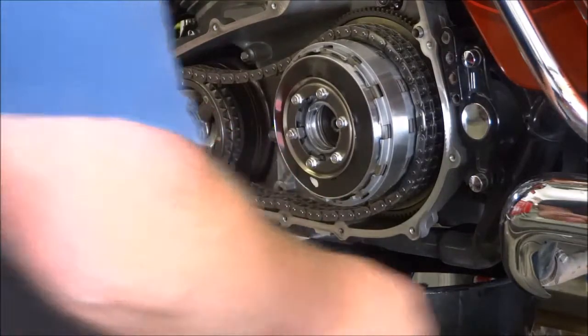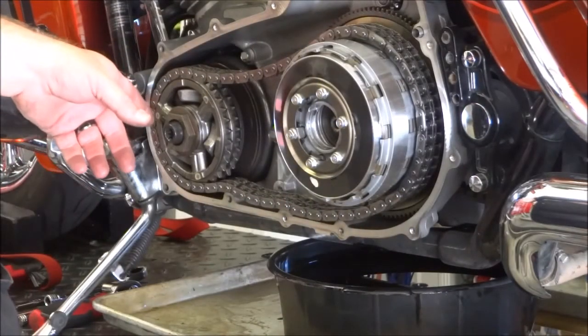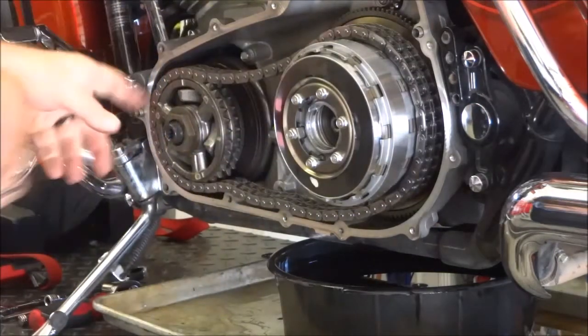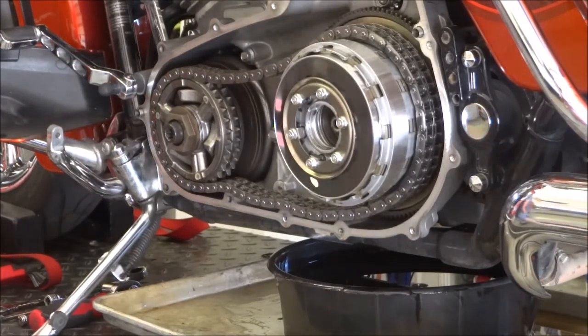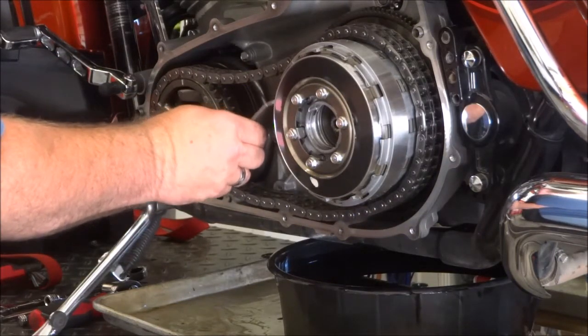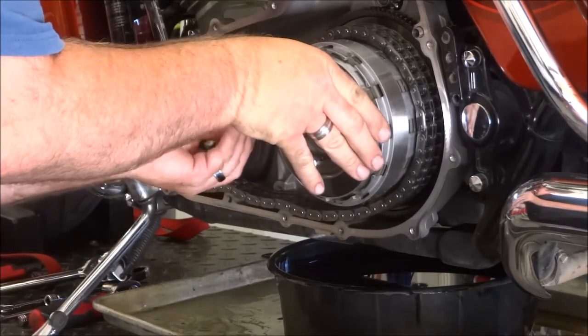Now the front, I can't remember, I want to say it's like a 15/16 or maybe 7/8 on the old style. On the Screaming Eagle, it's actually a T70 torque. Also, with that being said, I'm going to grab my handy dandy little homemade tool here for locking the primary assembly.